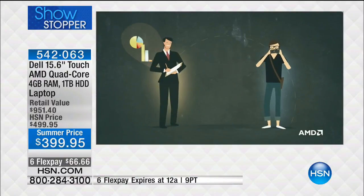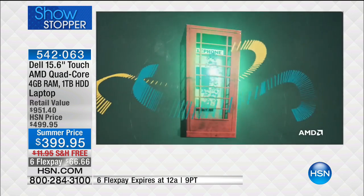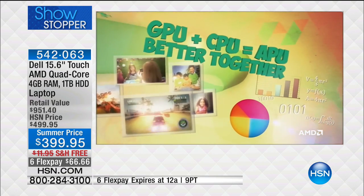But there's also something else that's very special, even though this is the best price. It's something called an APU. And if you're a tech geek like I am, you know how big of a deal this is. Traditionally there's a CPU, which is your processor, and your GPU, which is your video card. Those two have traditionally been separate, and there's a back and forth that happens that delays the computer.